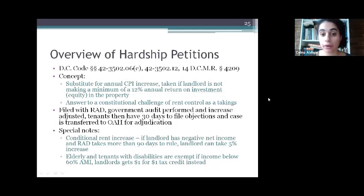But you should know about a variety of other ways that the landlord can increase the rent by submitting petitions or agreements to the rental accommodations division and trying to get those approved. There's a couple different kinds of those. I want to go over them relatively quickly. The first is a hardship petition.